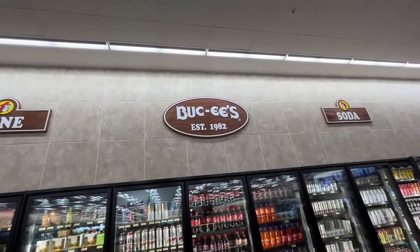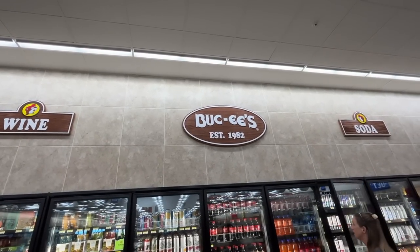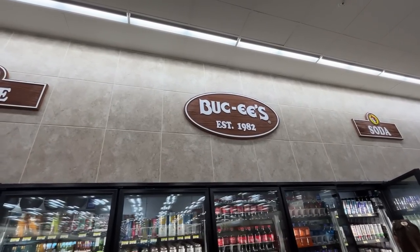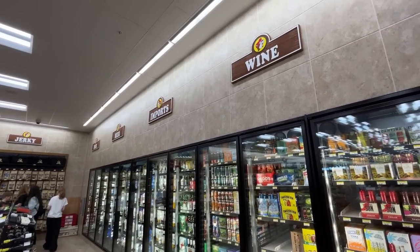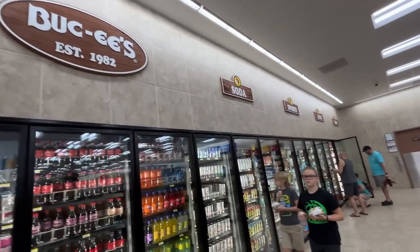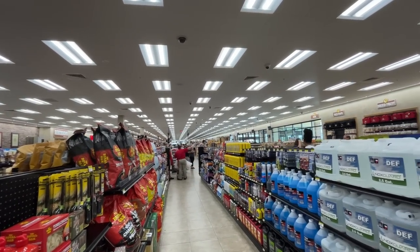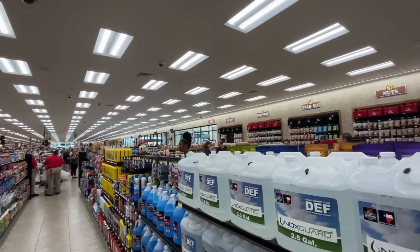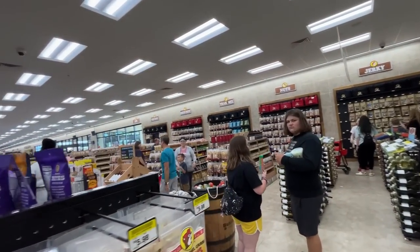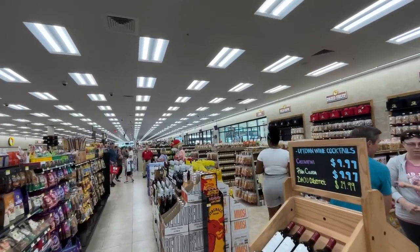So on their wall of soda and beverages, they have established 1982, which is interesting because I didn't know they'd been around that long in Texas, I guess. So that's pretty cool. But yeah, so you've got a whole wall of every kind of beer you could probably think of, and then all kinds of soda, sports drinks and all that. And then you can see all the way down to the other end. It almost looks like an infinite wall of food and things. And out to the right is where the gas pump area is, right behind where Buc-ee is still meeting guests. I wanted to point that out. I didn't know it'd been around that long. So it's pretty cool.